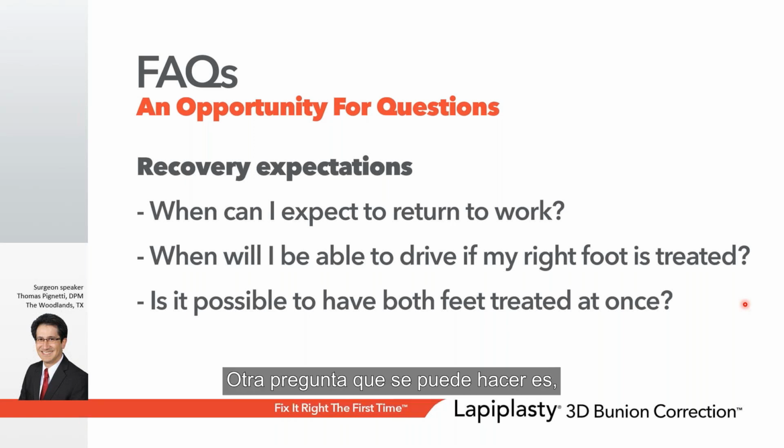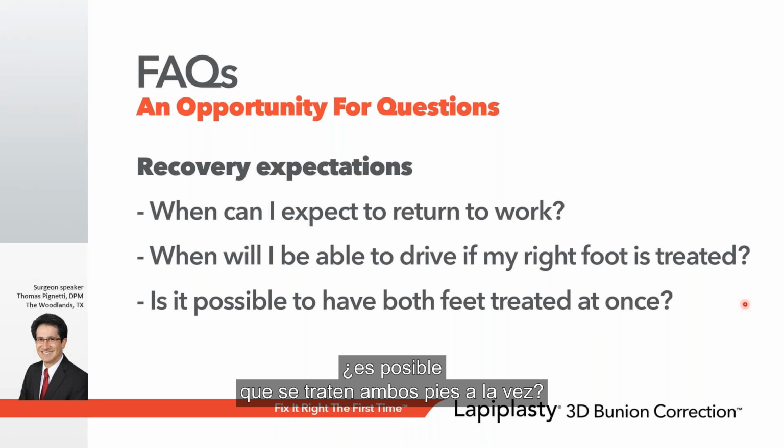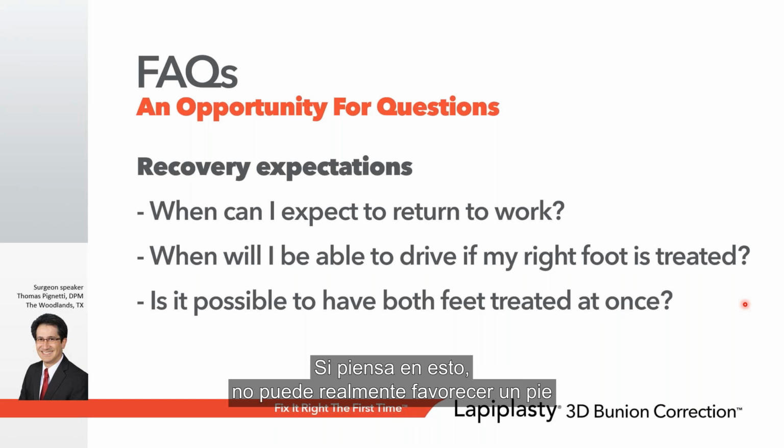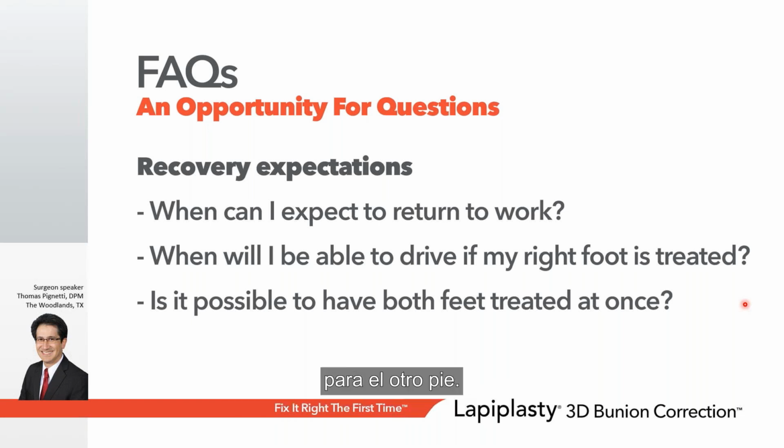Another question that can be asked is, is it possible to have both feet treated at once? I'm aware that this has been done on some rare occasions, but I have never done it, and I would advise against it. Practically speaking, it's difficult to walk in 2 boots. And when you think about it, you can't really favor one foot without making it significantly more difficult on the other foot.